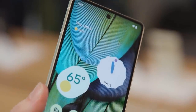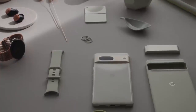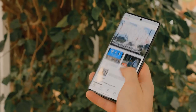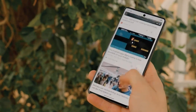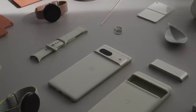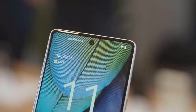The Pixel 7 and Pixel 7 Pro will see 5 years of security updates, but unfortunately Google has only committed to 3 years of the platform updates. That means 2025's Android 16 will be the Pixel 7's last Android update unless Google changes its mind. Considering that Samsung offers 4 years of Android updates, I find this move by Google disappointing.